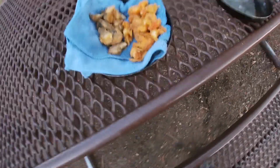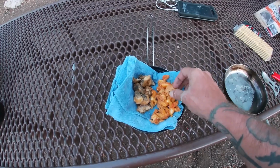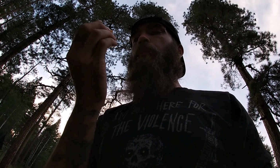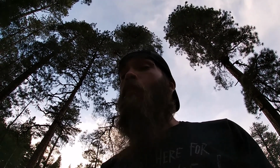So now that we've got all these guys cooked, take a look at that golden deliciousness. Go ahead and snatch one of these up, put it in my face. Nom nom nom. Eat it. Yeah, that's good, ain't it?